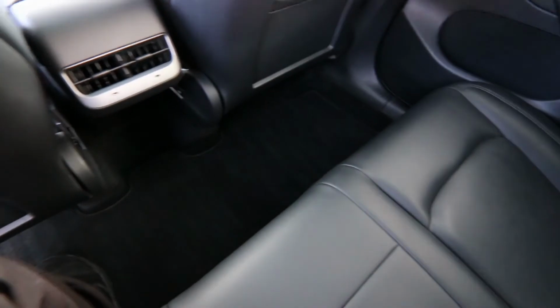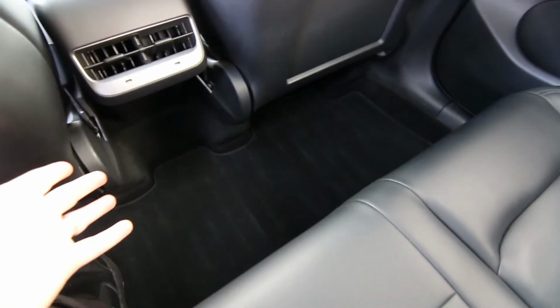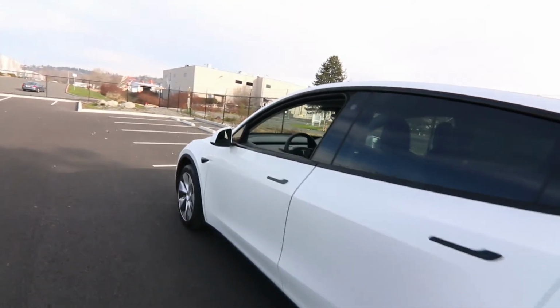And look at all this interior space, because the batteries are flat in the floor. There's no transmission tunnel. There's no drive shafts. You have a nice spacious interior. Look at this big panoramic roof panel. It blocks out 98% of UV heat, so it keeps it nice and comfortable in here.